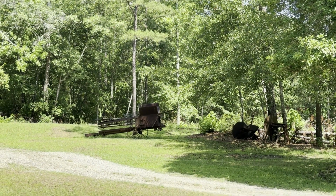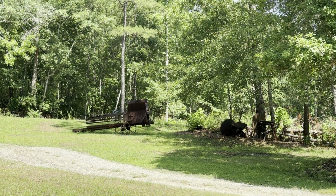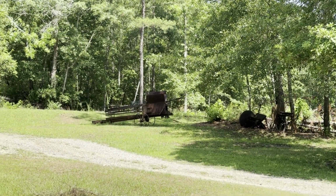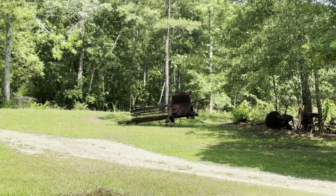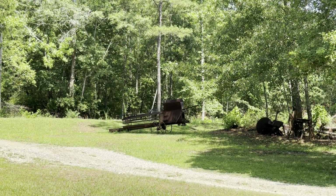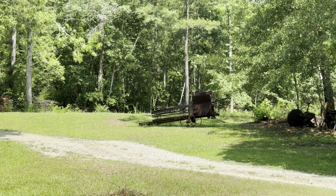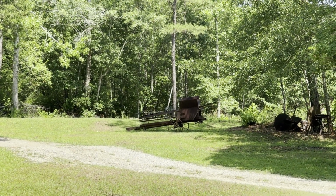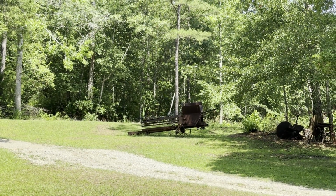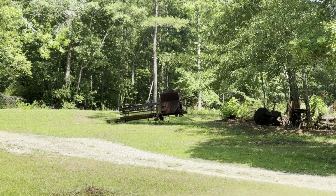But on the other side of that old hay baler is another garden area that hubby tried to clear out. And we're working on it. We're trying to get the soil good. It's probably going to take a couple of go-arounds before it does really well for us. But that's where we had our potatoes planted, that the deer had come and completely eaten to the ground, and we thought we had lost all of our potatoes.